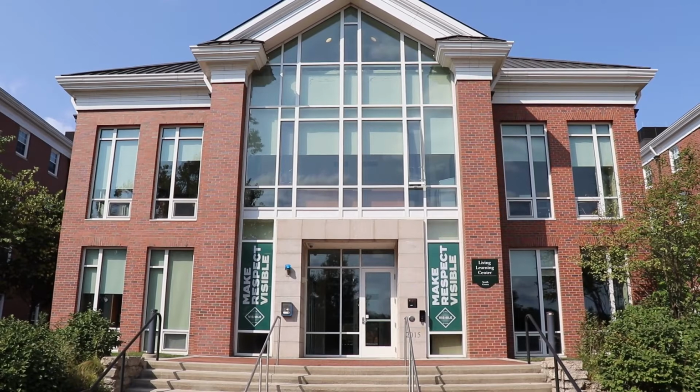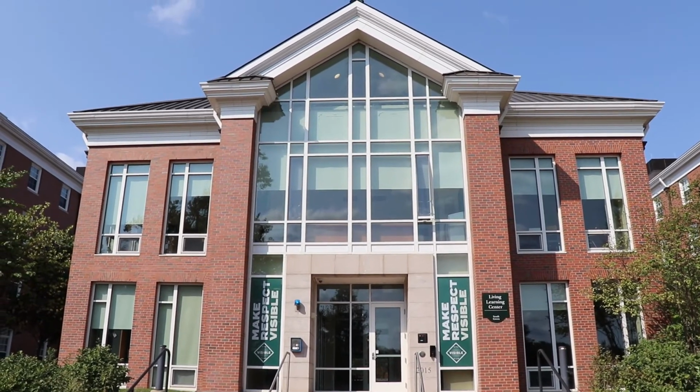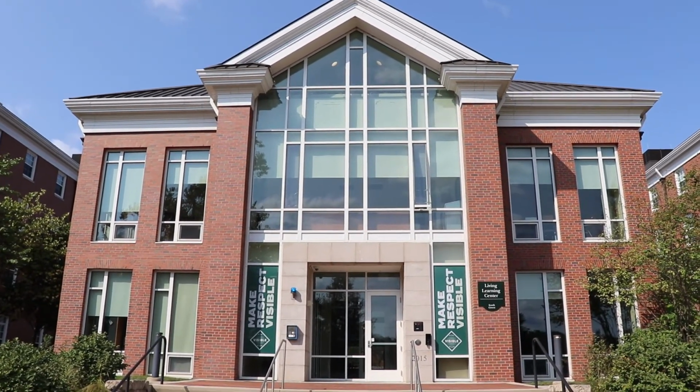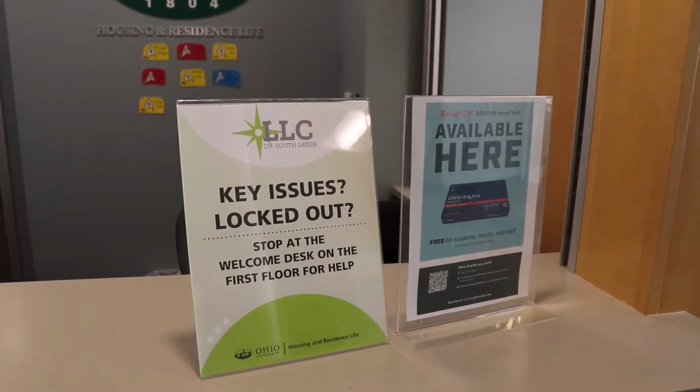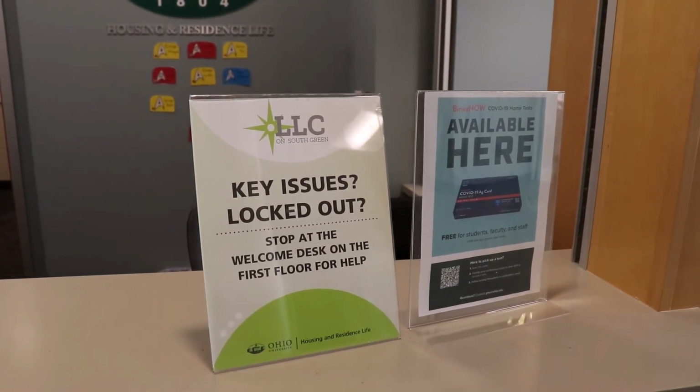Another resource for students is the Living Learning Center. It's the main hub for all things residence life. Important things for students to know is that it is where you can get a new set of keys if you lose them, and it is also where the university offers its free counseling. Through all this, Residence Life wants students to be connected and make friends through the university.